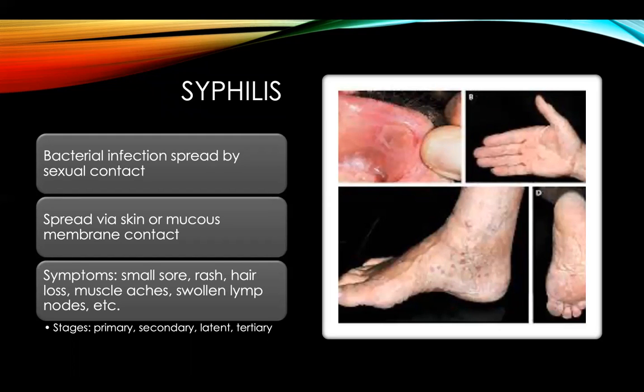Syphilis has 4 different stages of symptoms and of diagnosis. The first stage is primary. Usually when someone contracts syphilis, it starts as a painless sore, usually located on the genitals, rectum, or mouth. They're usually small sores and they're called chancres. There could be several, and usually early enough, they just heal on their own. It could take from 3 to 6 weeks to heal.